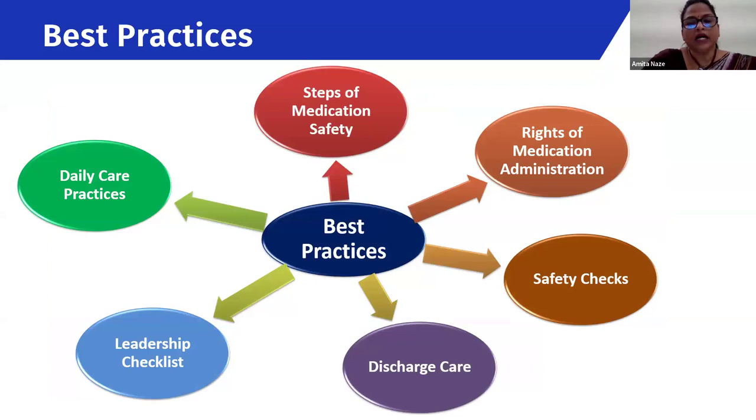So, Purba, let's start telling some of the best practices. You can start with some of the practices.